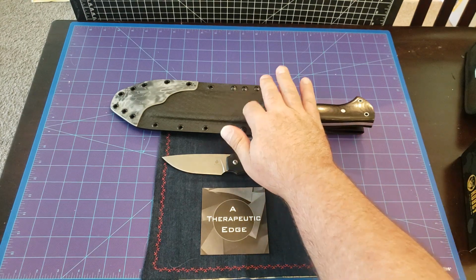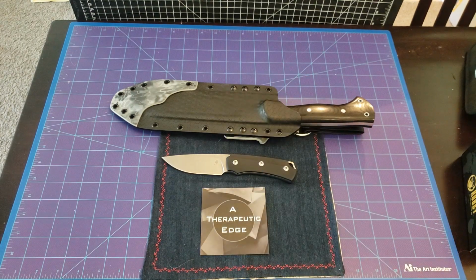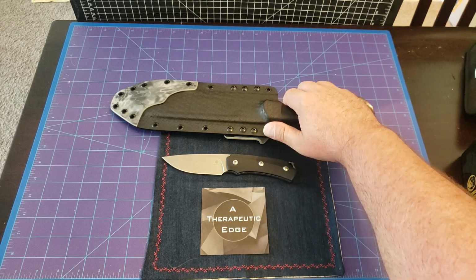By the way, this Kydex is from a friend of mine. He's got a Facebook page called Chris the Holster Guy. He does fantastic work.